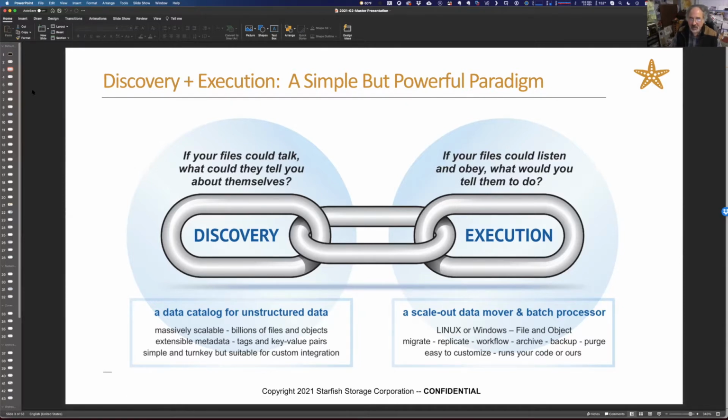On the execution side, we have a scale-out data mover or batch processor. It runs on Linux and Windows, so you can use this to manage, say, CIFS mounts as well as NFS mounts or local mounts. We support pretty much every file system and almost all object stores. And then we give you commands built in, things like migrate or archive or delete or hash or extract metadata, but we're designed to be fully extensible because we're in a lot of verticals.